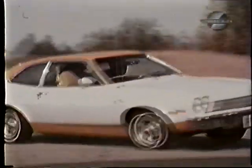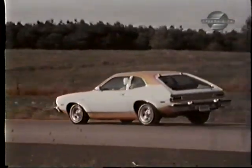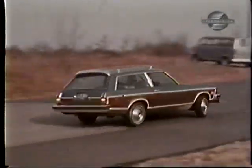This run with the Pinto was done in slow motion. Even with the slack out of the suspension, body lean was not excessive. Here's the Vega.